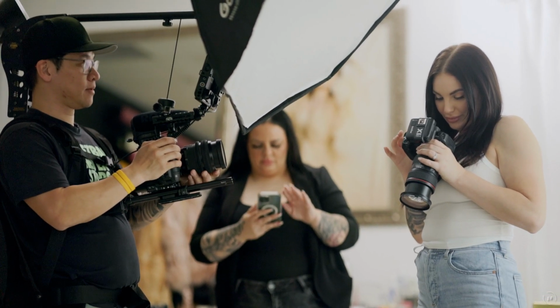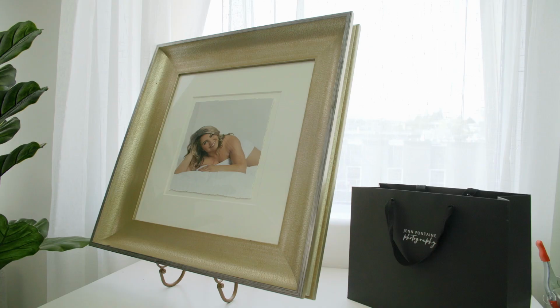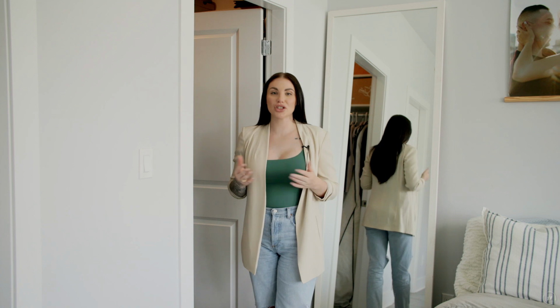Once we nail down the style, we move on to color scheme. If your color scheme is green and blue, probably a hot pink blazer is not gonna be your best option. You're gonna wanna stick to the different shades of blues and greens and incorporate neutral colors. This is gonna give you more flexibility and you're gonna be able to use your images in a variety of ways. You don't need to match your exact branding colors, but it should be complementary, and when in doubt, go neutral.